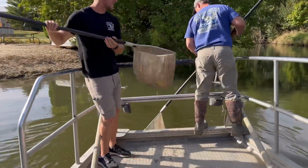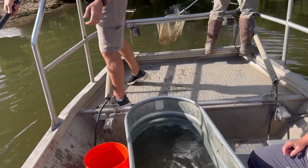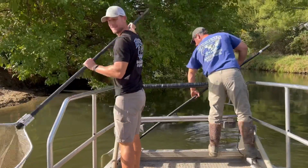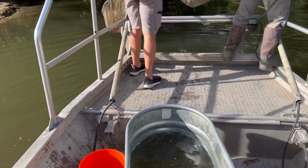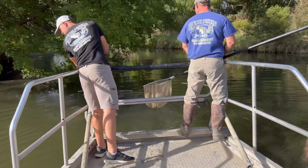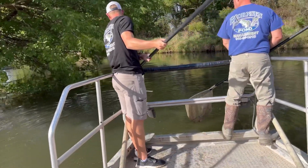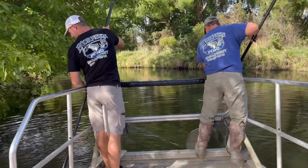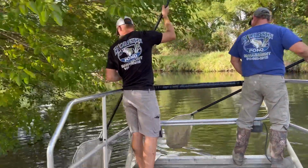Well, that is like a state record bullhead right there. That ain't messing around. That's awesome. That's the biggest bullhead I've seen in probably 5 years. Really? Yup. We'll have to look at that fish a little bit more here in a little bit.